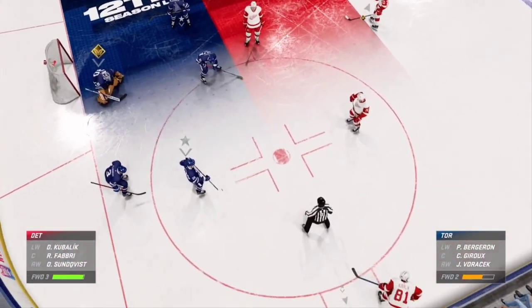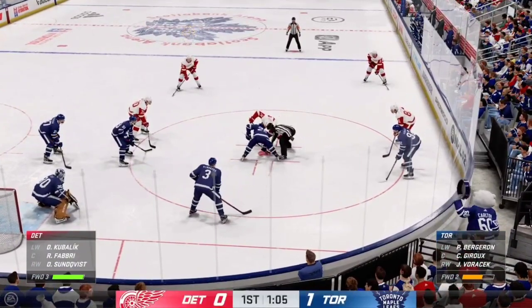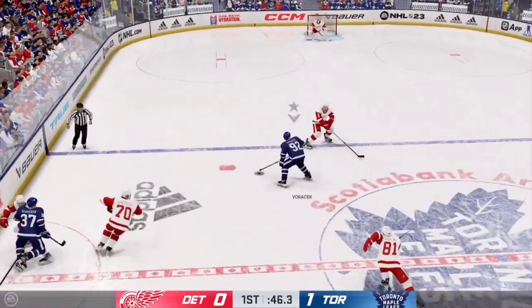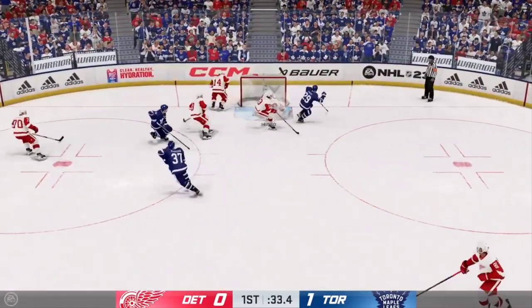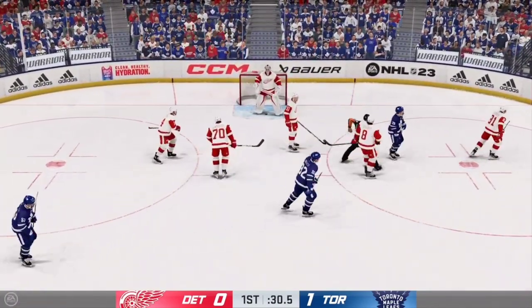Pretty conservative play here, James, as he covers it up to kill the play. Late goings of this period. Toronto's up 1-0. And nearing the final 60 seconds of this opening stanza. Receives the pass. Moves it to the middle. Picked off in front. Husso's on top of that one for a whistle. Little bit of traffic starting to form around the net.